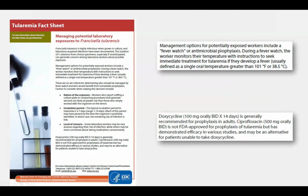But management options, a fever watch. So you basically take your temperature twice a day for 2 weeks. That's the range of the incubation period. I'm happy to say we just finished our fever watch yesterday, and as far as I know, all our people are still cool. So we managed to get through that.